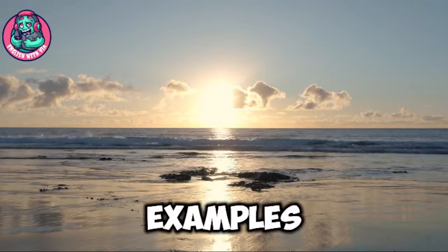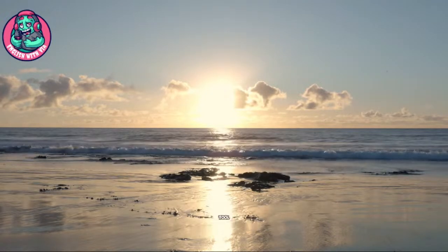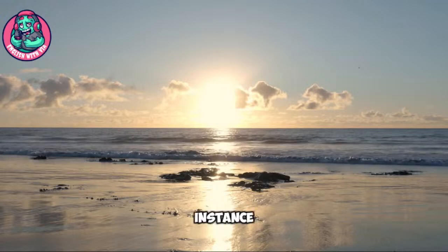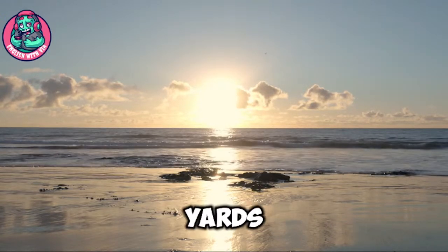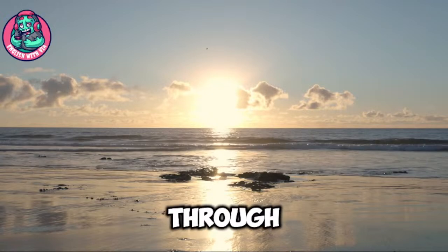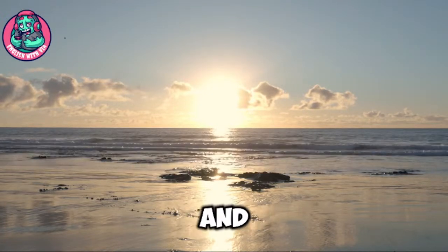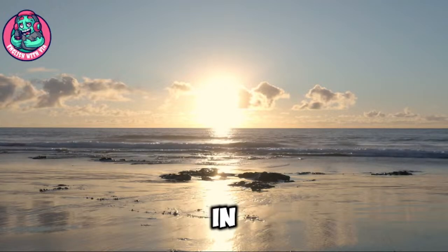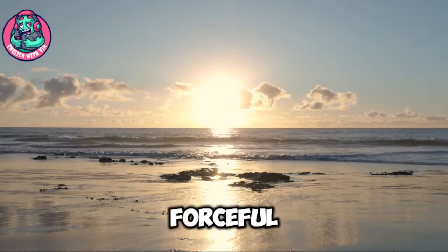In addition to the examples you provided, blowout can also refer to the movement of air through a tool or device. For instance, a leaf blower is a tool that gardeners use to clean up yards. It pushes air through the device, which in turn moves or blows the leaves, debris, and other materials in the yard.